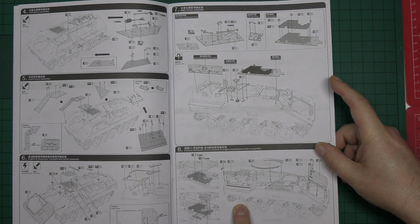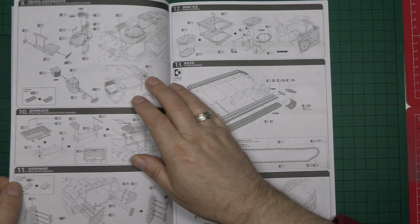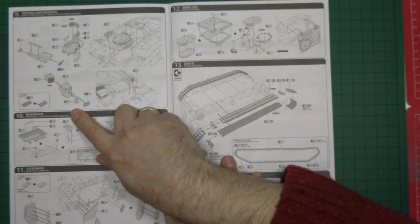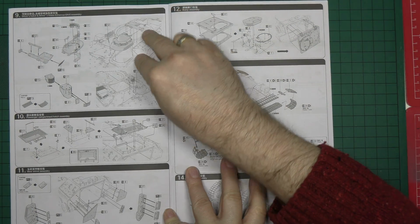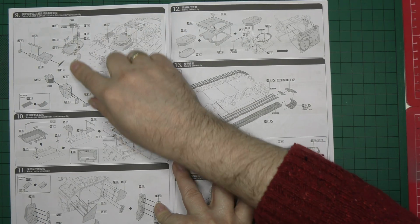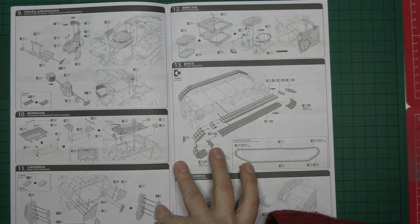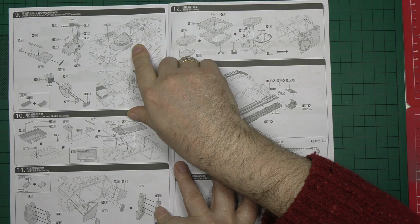Step 8, so that's putting more little details on the front hatch there. Step 9, and that's the driver's hatch being built up with internal parts. So I'm never really sure about that. When you've got no interior detail, you're not really going to have the hatch open. So some of this you've got to say to yourself, is it worth doing? Maybe handy if someone does some resin interior parts, absolutely. But at this stage, building this out of the box, you'd have the hatch closed.